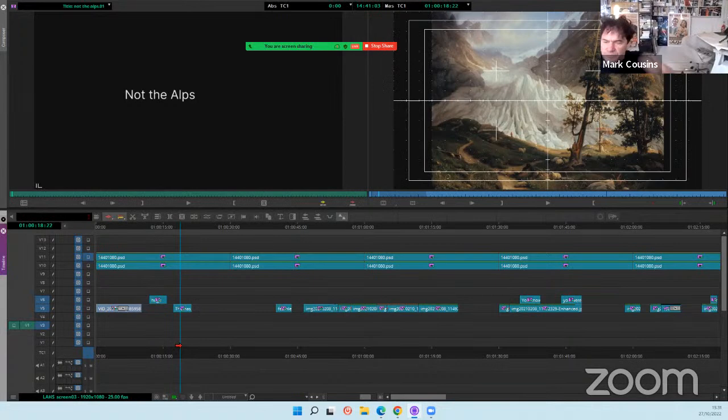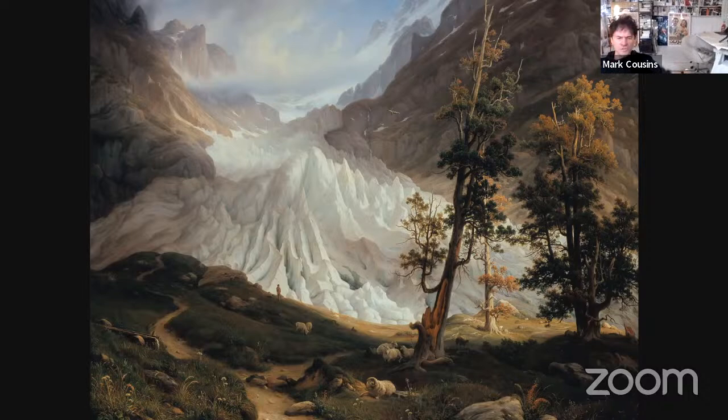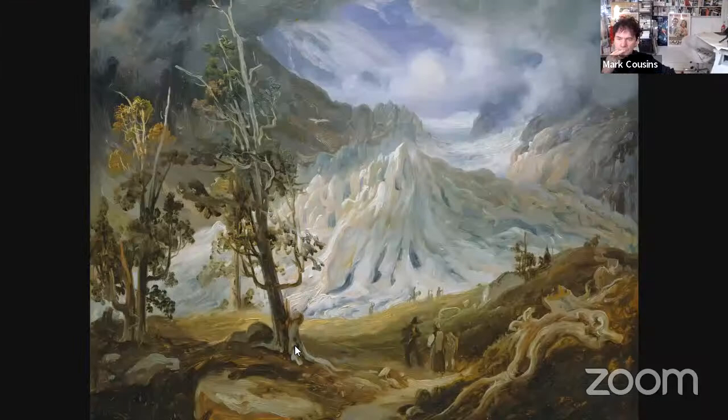The blacks in that are really strong, so that's good. And that's a weird picture, but yes, that's good as well. That's doing what it should do. Yeah.